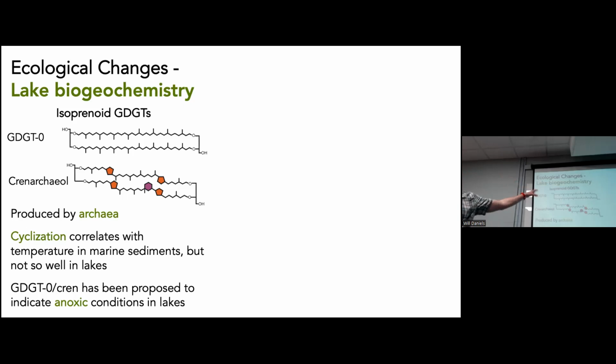And this class of GDGTs called isoprenoid GDGTs, which I've shown two examples of here, are made by archaea. So single-celled organisms living in the lake, maybe in the soils as well. And it turns out in oceans, the degree of cyclization, this one has 0 cyclic groups, and this one has 5 cyclic groups in the molecular structure. How many cyclic groups there are correlates really strongly with water temperature. And so this is maybe the most important sea surface temperature paleoclimate proxy that we have. In lakes, it doesn't work like that. Instead, we think that we can use the ratio of these two in particular to reconstruct lake anoxia.